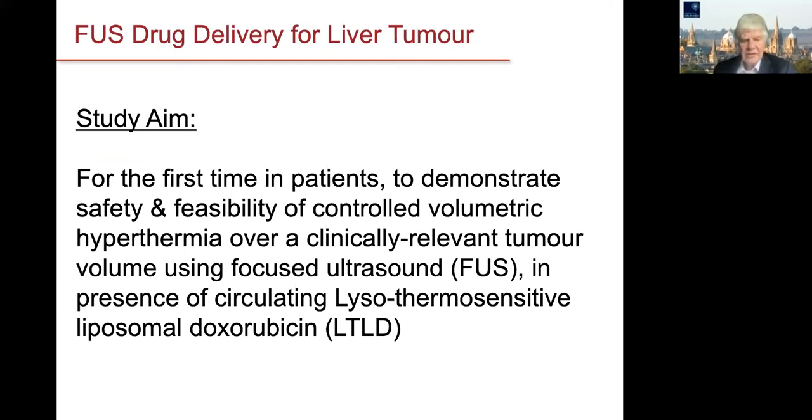The other very interesting area is this, in targeted drug delivery. So here, you don't use HIFU for ablation, but you use it in a slightly more diffuse way just to increase the temperature of, for example, a tumor. So we've been looking at colorectal metastases in the liver and just using HIFU to heat up the tumor itself and hypothermia over the tumor.